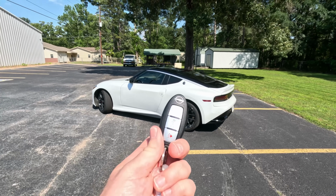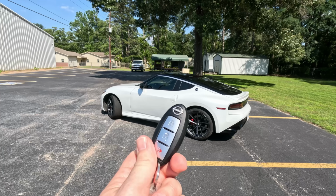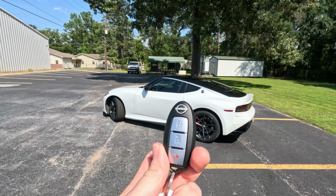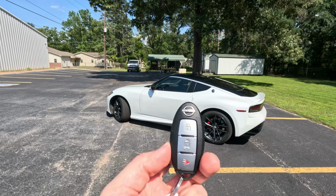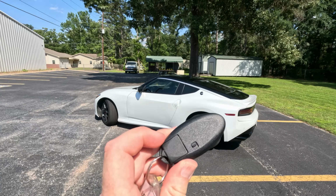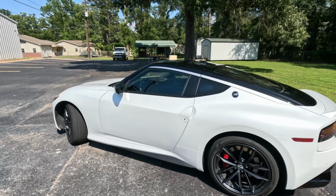But I do want to show you the key before we hop in. This is a very typical Nissan key. They've not changed it too much over the years. It reminds me very much of the Nissan Kicks key that we had not that long ago, but with fewer buttons. We have lock and unlock and a panic button. There is a physical key that you can release right here, but you can keep it in your pocket because it is a proximity key.